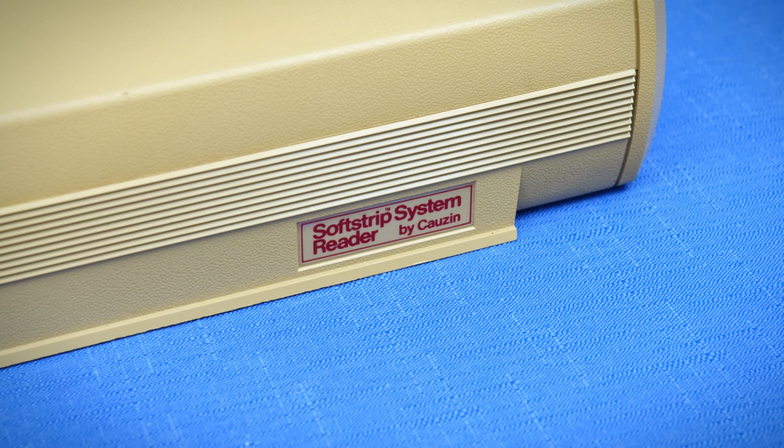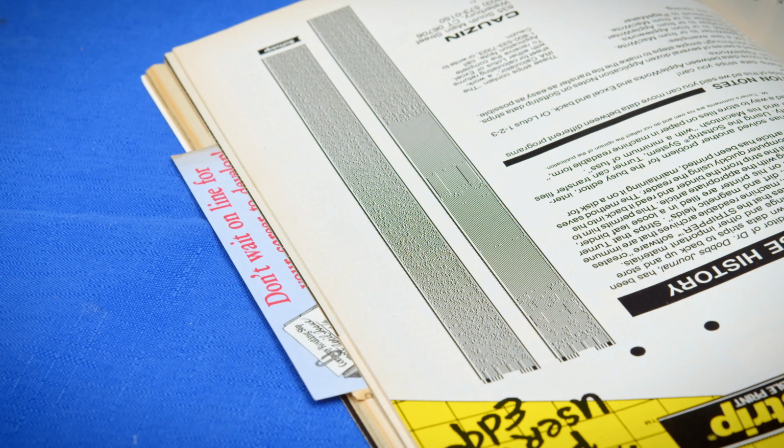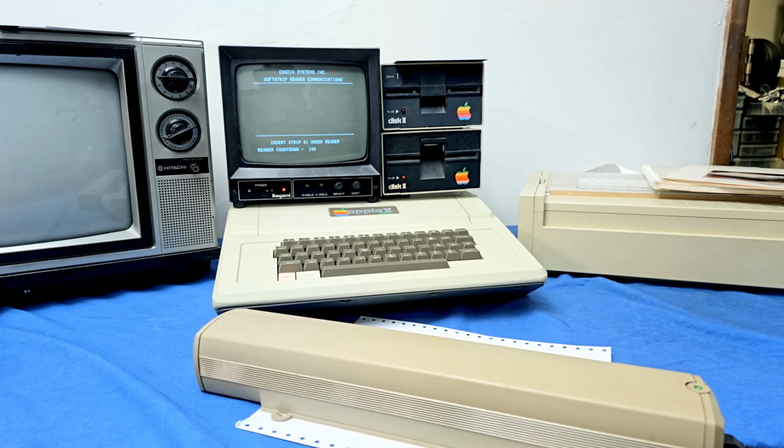This is a Cauzin Softstrip Reader from 1985, a scanner designed to read two-dimensional barcodes printed on regular paper into a computer. With this, you could literally just hand someone a sheet of paper, and within a few seconds, they could have a new program running. It's a brilliant concept, but one you most likely never heard of.